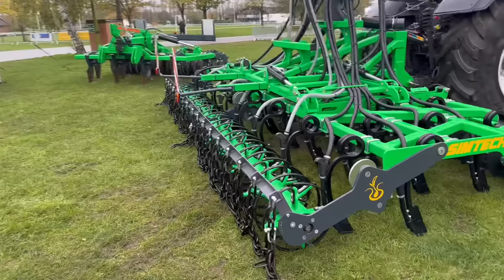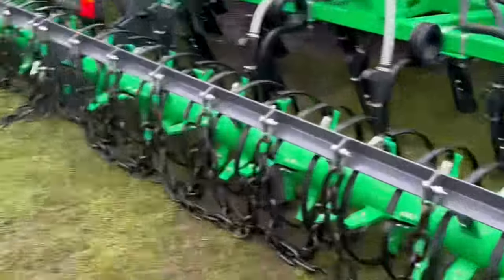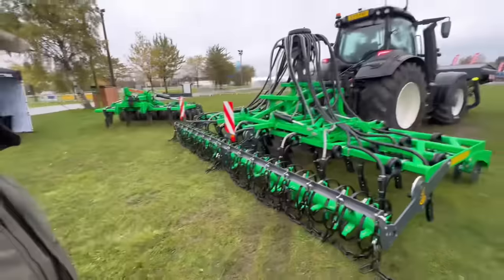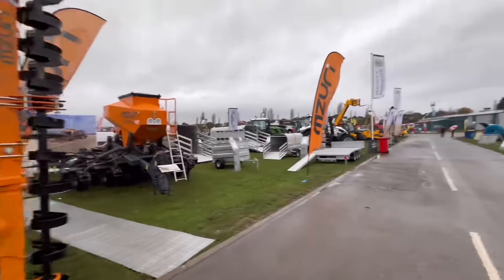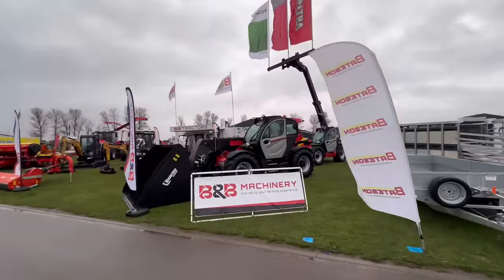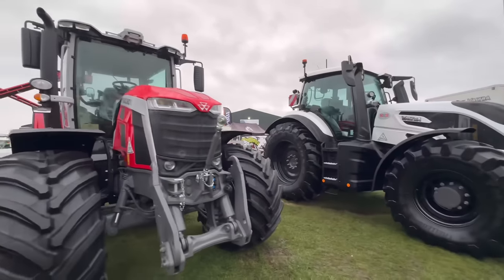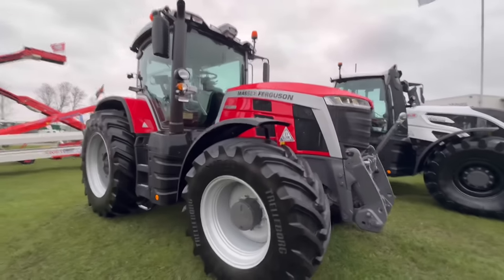185. Nice. Oh, it's got chains on it, hasn't it? The chains are there. Plenty of drills, trailers, a big Manitou here. The Valtra, and they do look well, these A-test masses, don't they?